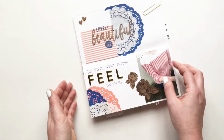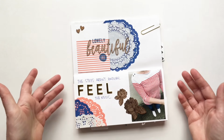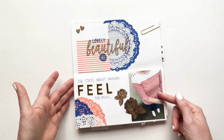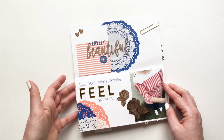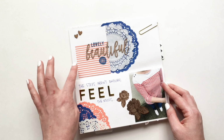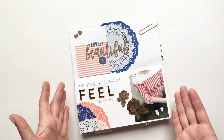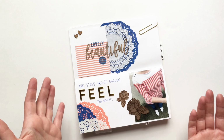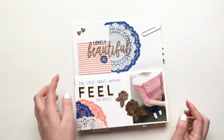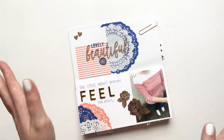So here's another horizontal layout that I did. It was so weird that I had this picture of myself in this shirt, and then the Felicity Jane kit had some cut aparts that had the same exact pattern in one of the 3x4 cards. And I thought, okay, is it super cheesy to use it on the same layout, or is it perfectly meant to be? So I decided to roll with it. And to even mimic the little buttons on the top of my shirt, I used these two little cork hearts. I just thought that if I'm going to go for it, I'm going to go all for it.